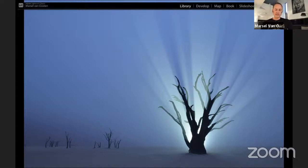But I also knew that at this particular place, there was no way for me to photograph that with the sun early morning, because the sun actually rises behind the dunes. So there's no direct sunlight in the early morning. It takes an hour or so before the sun appears above the dunes. So I knew that would not be an option. And that's how I started thinking about creating my own light. So for that, I had to actually be there before sunrise. And so that's what we did.